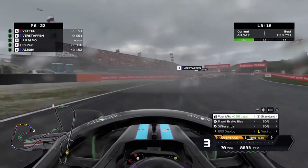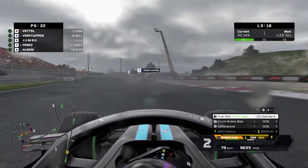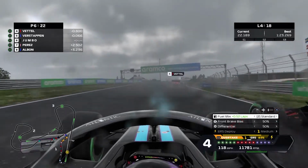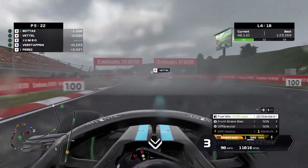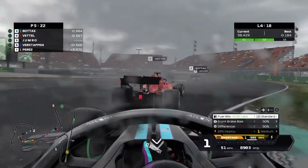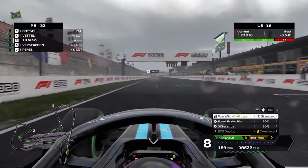It looks like we'll be running on a dry track soon. Back to dry shortly. Right, we might become a bit more of a sitting duck then. We've done exactly the same thing we did to Perez there. Just absolutely out-tractioned him. He's going to be all over my butt though, Verstappen. Come on Vettel, show me what you got. Oh, down to gear 1, that was a bad idea. Nah, I didn't really catch him.